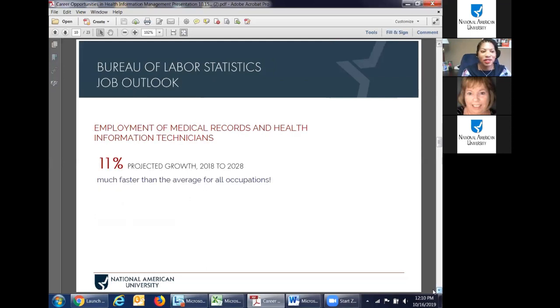The Bureau of Labor Statistics also has job outlooks that come out yearly. Employment of medical records and health information technicians: 11% projected growth from the year 2018 to the year 2028, much faster than average for all occupations. So that says a little bit right there in terms of where we are now and looking towards the future, and being able to learn this information and step into the future.